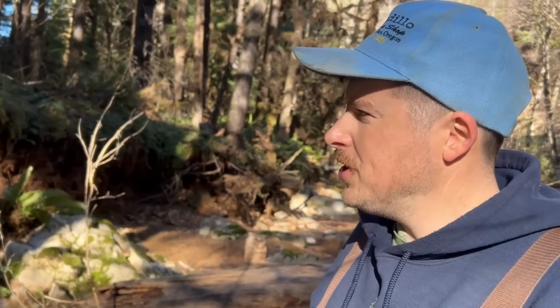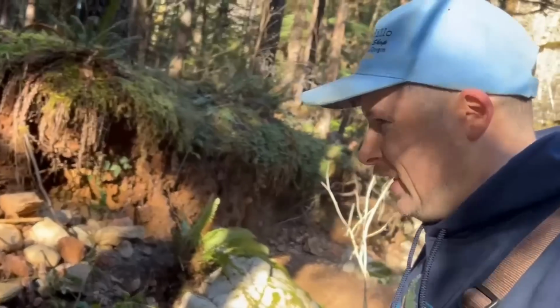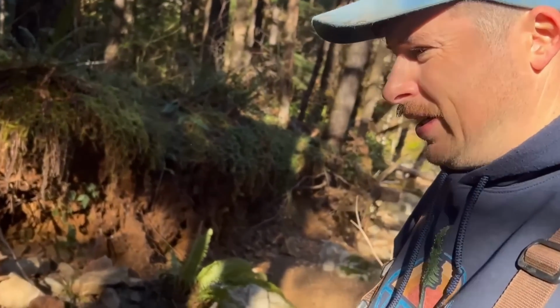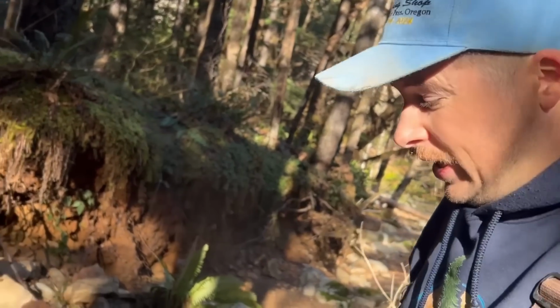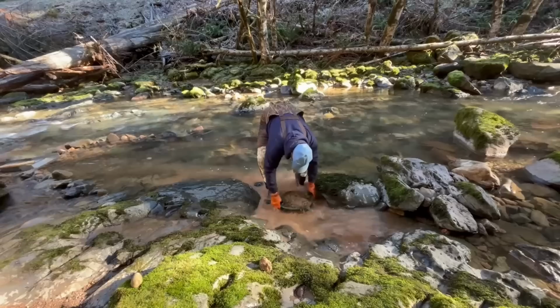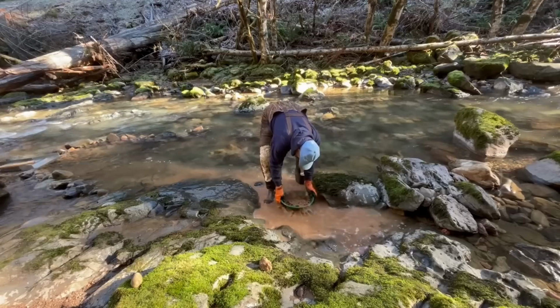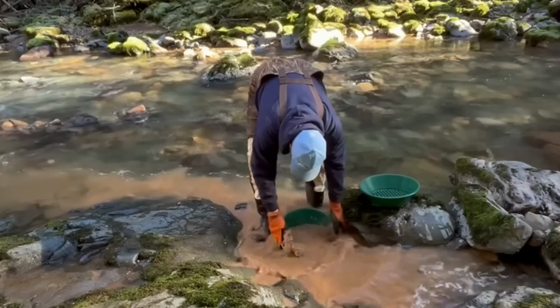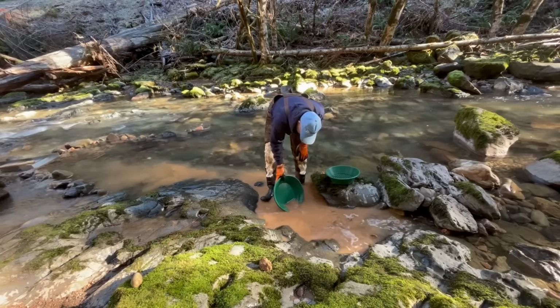I kind of want to do another test pan just to get an idea. I think we can figure this out a little bit better. Right now, as far as I can tell, it's just the stuff on the top, which could be the case, but let's dig in a little bit and see what we get out of the test pan there. Some fine gold. It's good enough for me.